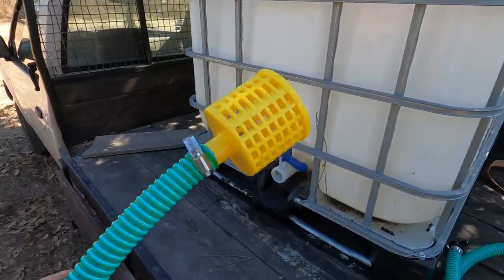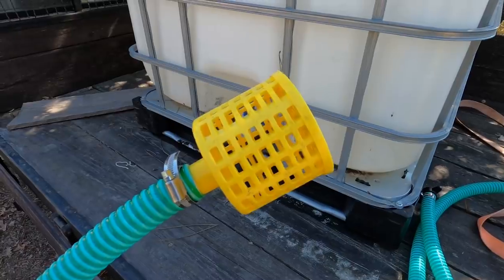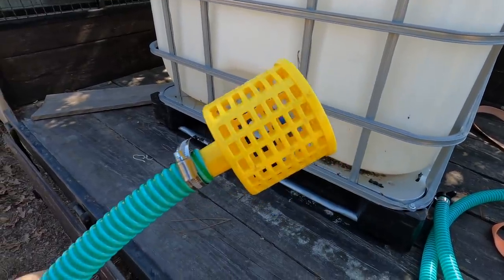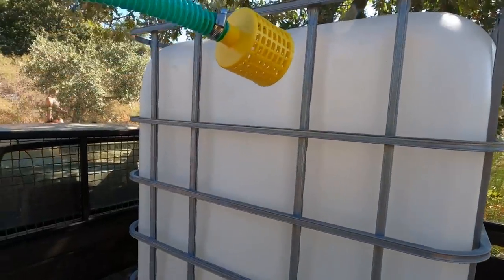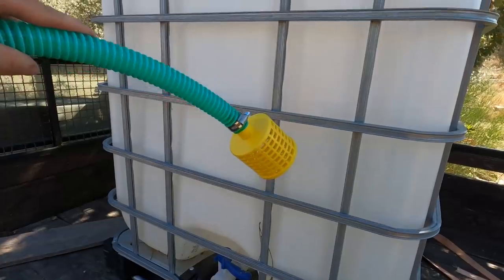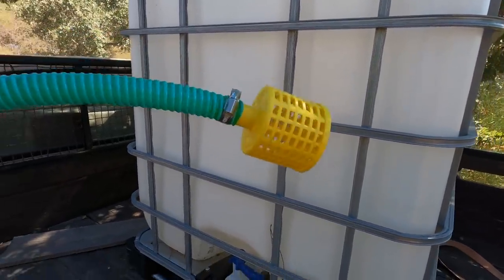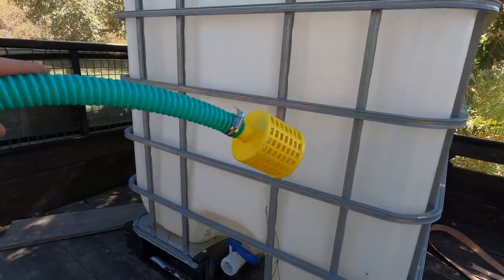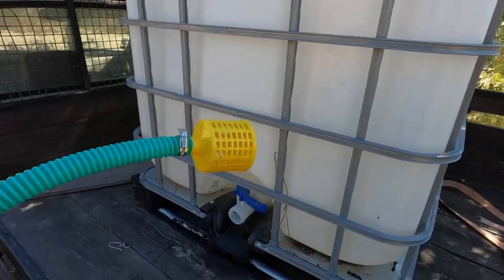As you know, I was using this. This is predominantly used in the well, so no big particles can come through the pump. But what I was doing is I was putting this down into the IBC and it just wants to lift up as the tank gets lower, and then you can end up sucking air. So it needs one person to hold this and then another person to hold it the other end. So that's not ideal because I want to be able to use this system on my own.